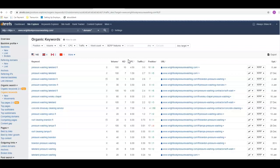But let's see what kind of keywords we can find. So these are the more generic type of keywords that I was talking about. I don't know which of these areas you service, but pressure washing Lakeland, Florida, pressure washing Brandon, Florida, Riverview, Florida, Lakeland, Wesley Chapel. It says what he does and where he does it. So those are the type of keywords I like to look for.